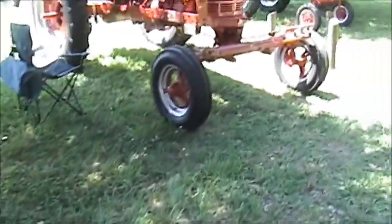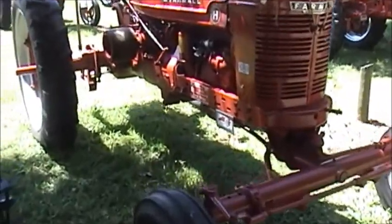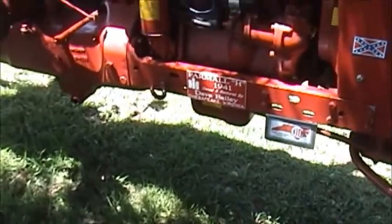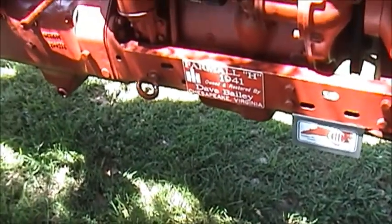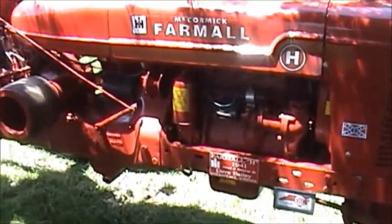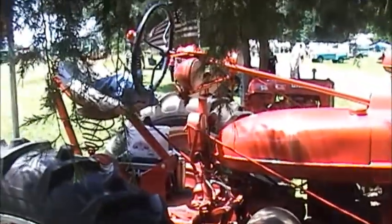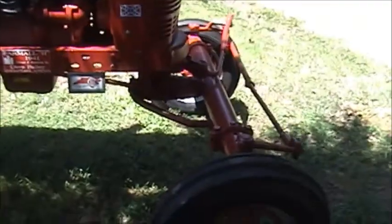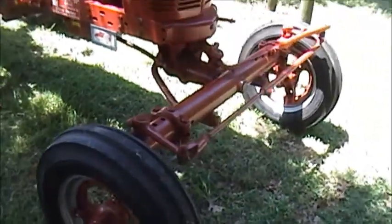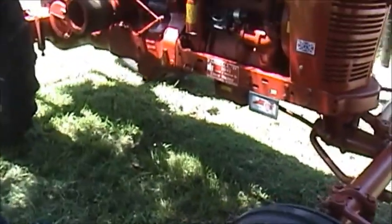Oh, this is absolutely beautiful. Look at this Farmall. Take a look at that. This one's got a date. It's a 1941 McCormick Farmall. See how the steering's advanced? Yeah, and this one, looks like there's actually a steering box on this one. Gearbox in the front. Got the box on the front, where the other one was just a couple of gears. That was it.